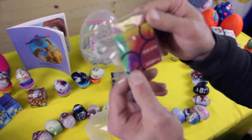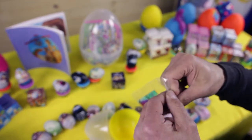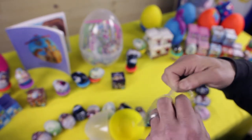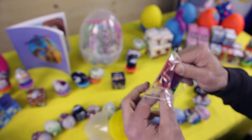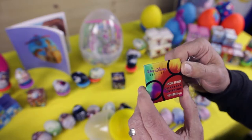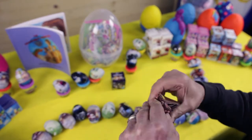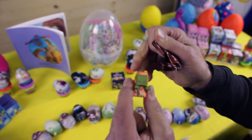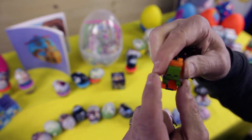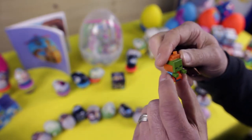Another special edition Walt Disney convention piece from 1995. These you only could get if you went to the convention, which means they're not available, but they're special edition, of course. That's a nice collector piece to have. Okay, let's grab the Minecraft. Little orange guy. He doesn't move or anything. He's just pretty much a stationary little guy that just stands around and looks good.